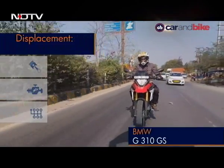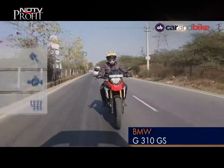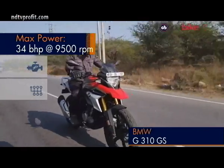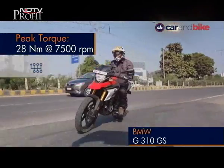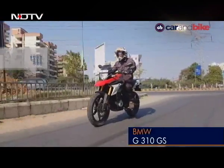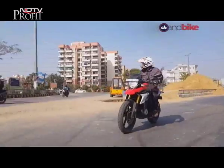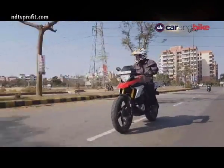It gets the same 313cc single-cylinder engine as the G310R, making 34 brake horsepower and 28 Newton meters of peak torque. It will happily cruise at 100 to 120 km per hour all day long without missing a beat. The 6-speed gearbox is not exactly butter smooth, but it works well.